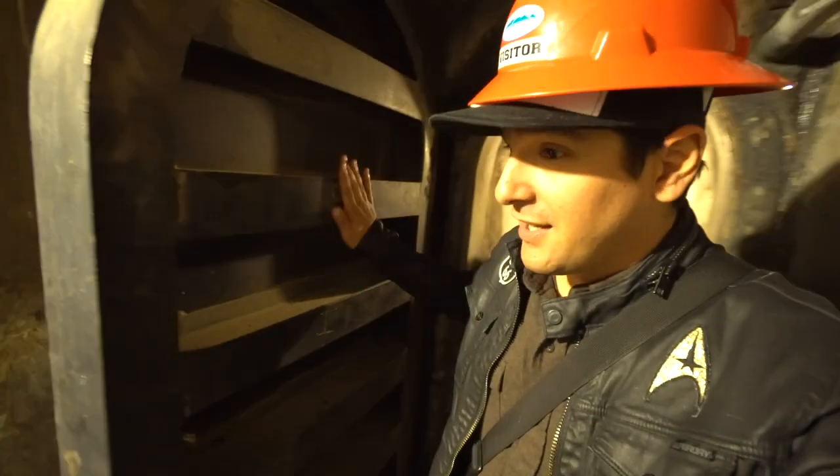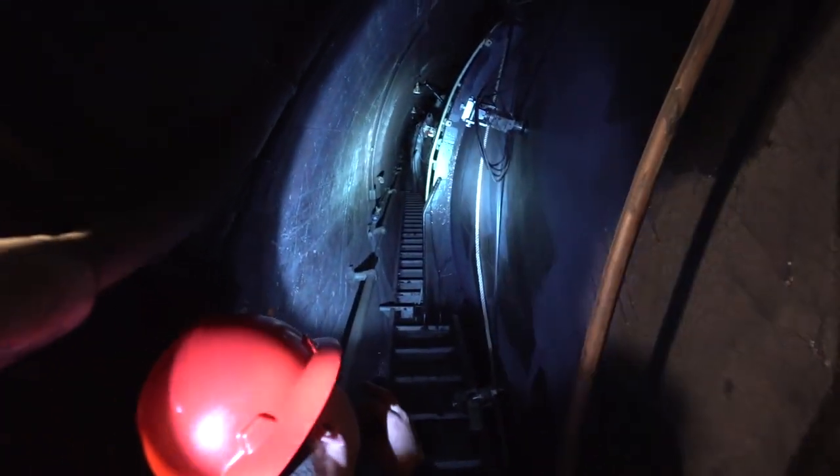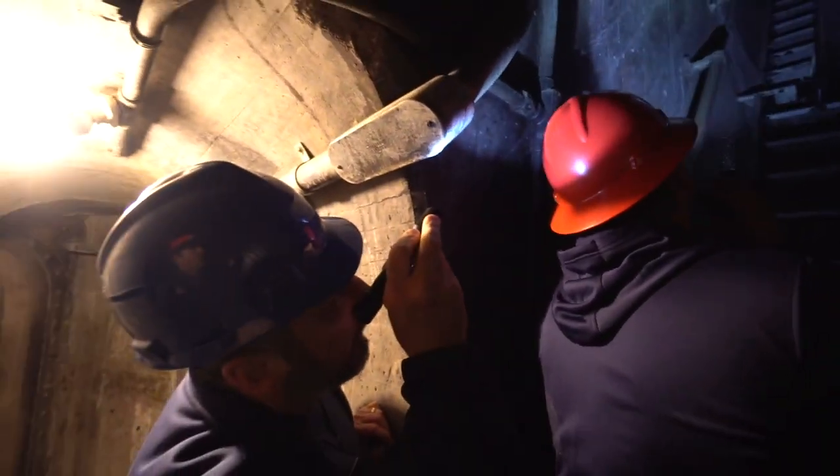And again, another flood door. Giant tunnel. Why is it open? What if it floods? Now this shows you, this goes up to the upper penstock where you were just at. Holy moly. Look at the size of that. So this is one of the 13-foot ones?